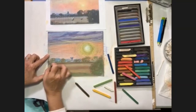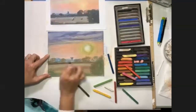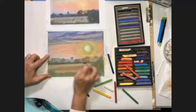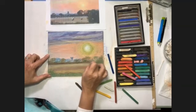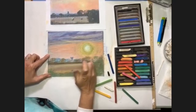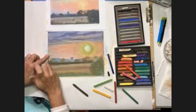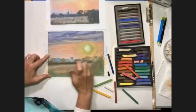When you bring black in, do it very sparingly, because as you've learned in class before, once you get it in, it goes everywhere. And you don't want to have it mix in with your beautiful colors and make everything really dark. So I'm very careful with it to only put it right where I know I want it to be, which in this case is the shadow into my horizon line.